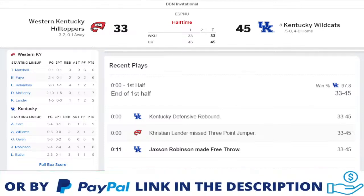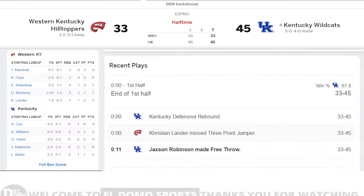We'll send it right back down to the action after this quick break and an update from WKU Athletics as the Wildcats lead WKU by 12, 45-33. You're listening to Hilltopper Basketball from Learfield.